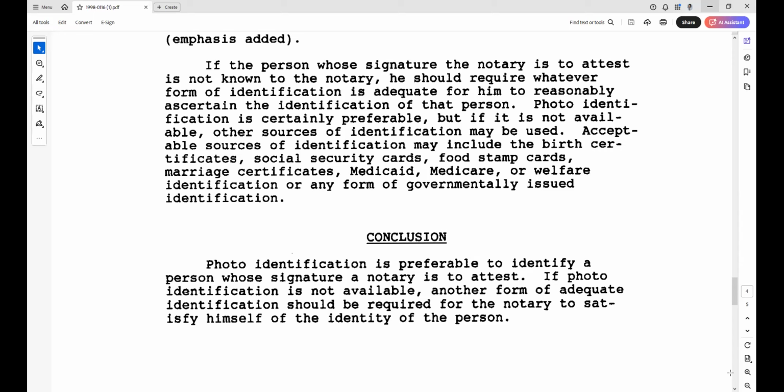ID cards issued by the U.S. federal or state entity can be used, and that includes Puerto Rico. Unfortunately, some people are not aware that Puerto Rico is a territory of the United States, and so you should not be treating Puerto Rico ID as you would ID from China. Okay? That should be more acceptable. Make sure ideally the ID has a clear photograph of the signer, and that photograph looks like the person appearing before you. Ideally, it has a signature, the signer's date of birth, their height, their weight, their eye and hair color.